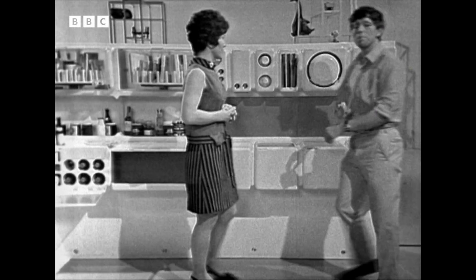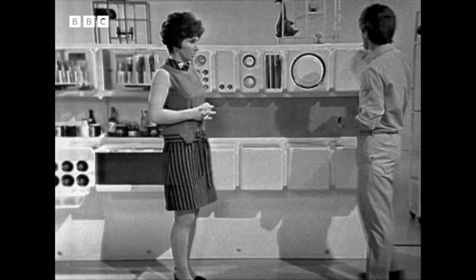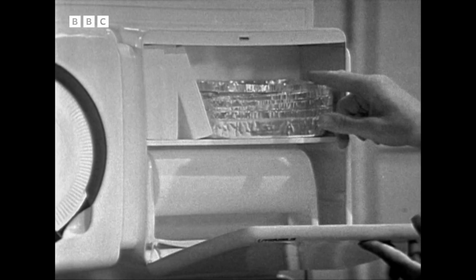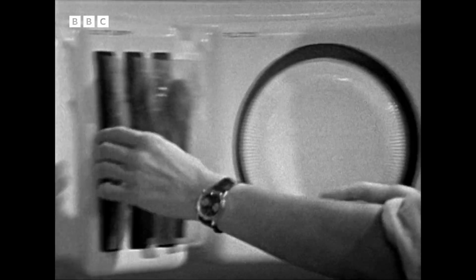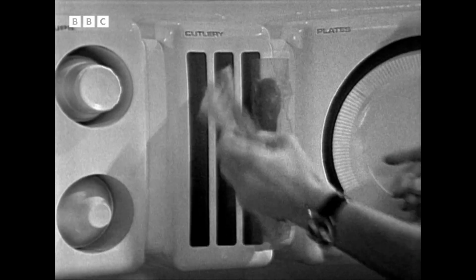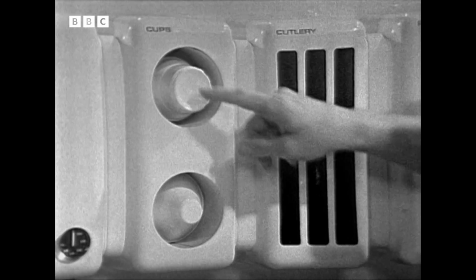Well, the thing I like best about this kitchen is that it makes washing up unnecessary, and that's because you cook with aluminium foil and card containers. The plates are disposable too. They're made out of paper. The cutlery is also disposable, which is made out of plastic, and you drink from plastic cups and beakers.